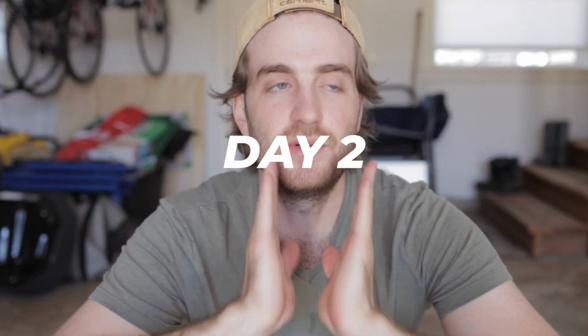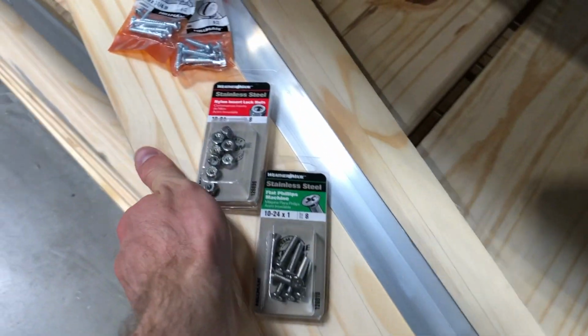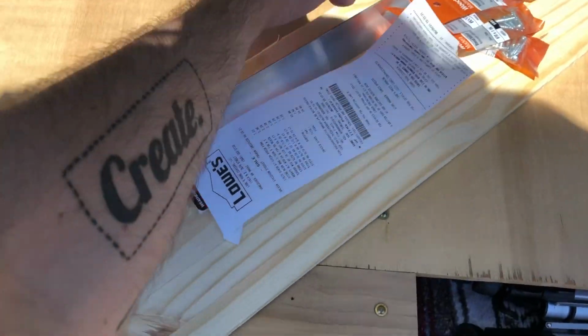Beautiful, beautiful people. We're back. It is day 2. I just got to my mom's shop and I went to Lowe's on the way here, grabbed the board I need for the cross support and some hardware for the hinges. It's hot today. I think it's got like high to like 92 or 95, which on the west side of Washington where I'm at is pretty warm.